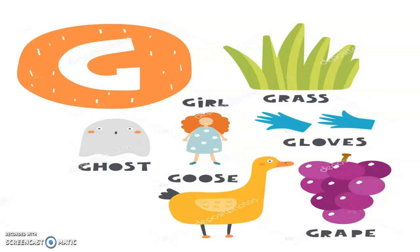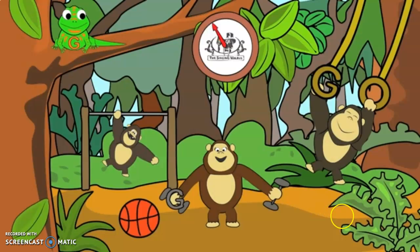Now, are you ready for a challenge? I want you to look carefully at this picture. There are three capital G hiding in this picture. You have 20 seconds to find them. Ready? Go!